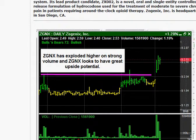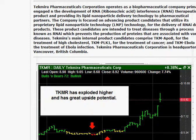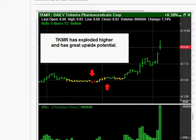SGNX, I haven't looked at that one lately, so we'll just skip that one right now. But I think that's still a good longer term pick. Okay, TKMR. This made a bull swing up, and right now it is correcting.